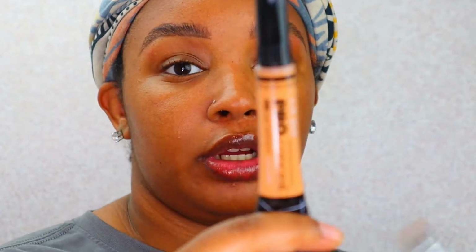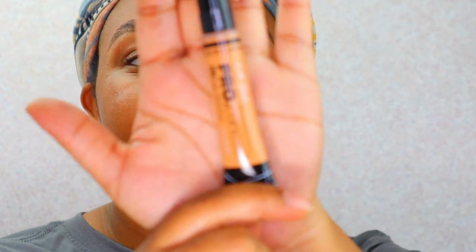Okay, now that I'm done doing my eyebrows, I'm gonna take my LA Pro Girl concealer in the color Cool Tan, and I'm gonna conceal up under my eyebrows. Y'all already know the routine. Go get this. This is probably the best concealer you can get.